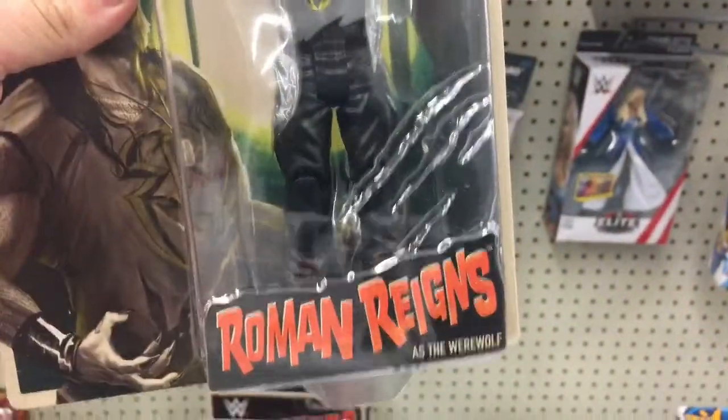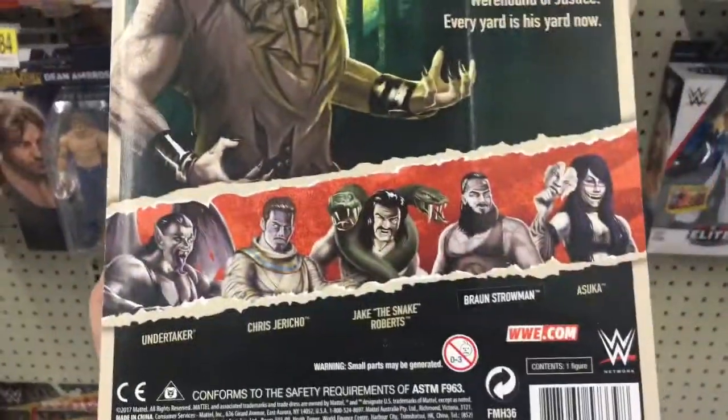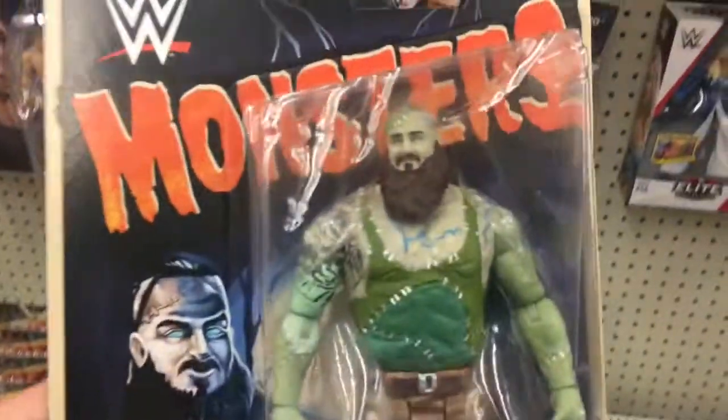First up, we got Roman Reigns. I'm not a big fan of these monster figures. They're okay. Not going to get any of them because I'm not a big fan. There's only one good one in this set, and I think it's the Asuka. I think they did a good job.